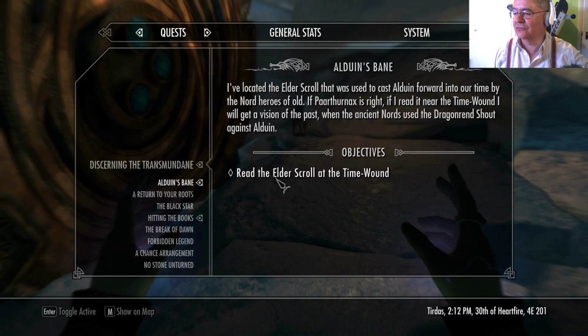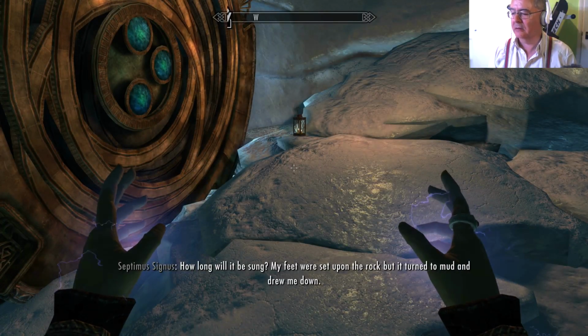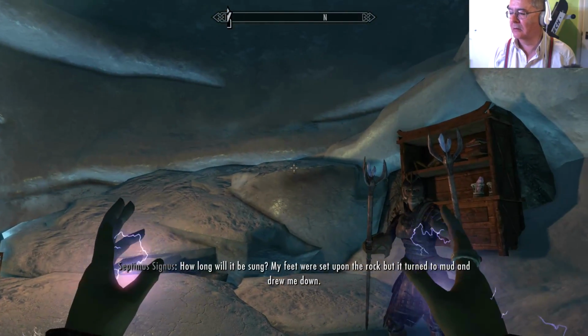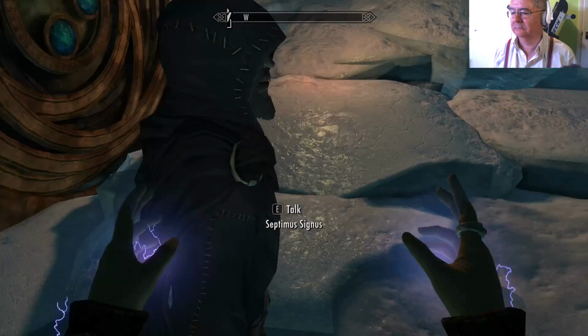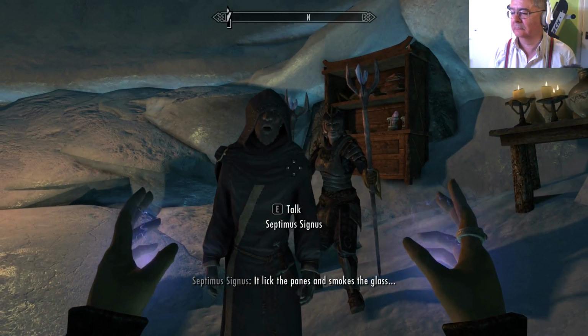I could read the Elder Scroll at the time wound and go blind. Well, darn, I don't know what to do now then. Long will it be sung? My feet were set upon the rock, but it turned to mud and drew me down. It licked the panes and smokes the glass.